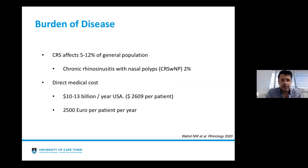So the effects of chronic rhinosinusitis present a large burden of disease. When you're looking at the general population, it affects up to 12%, and those patients with nasal polyps account for about 2% of that. This results in a huge amount of cost, first looking at the direct medical costs. In the US alone, up to $13 billion per year, or $2,600 per patient per year. And in Europe, about 2,500 euros per patient per year.